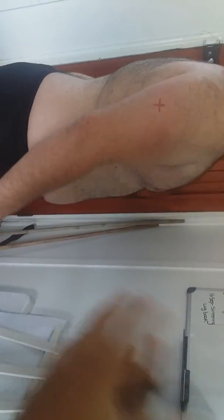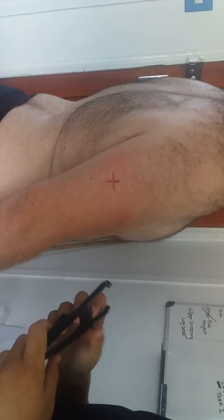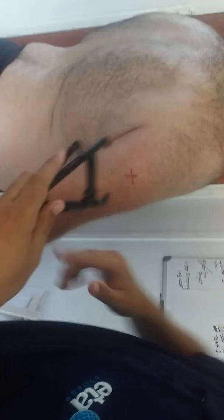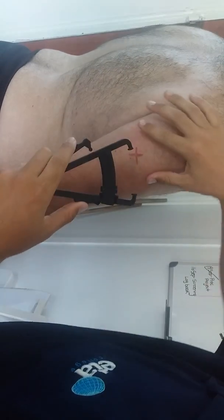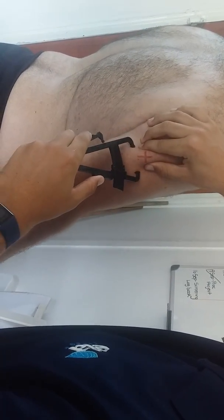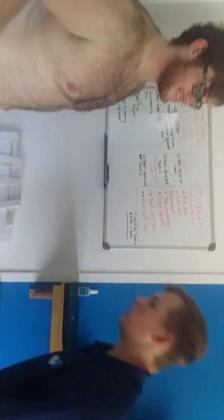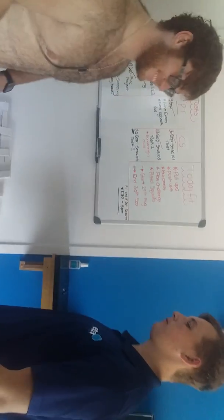After reading 1, you have to do a second one to make sure that your readings are correct. So again, you make sure it's nice and relaxed. Make sure you're holding the caliper correctly, vertical, and you click. And then again, it's 21. From there, we're going to ask you to please pull your pants down just a little bit so we can go to the thigh.